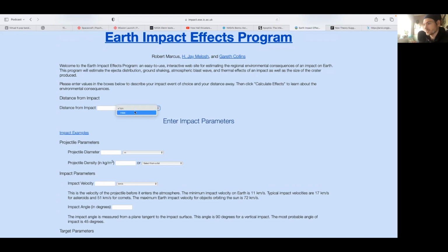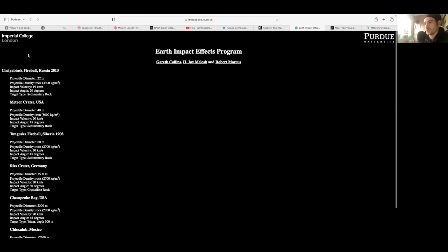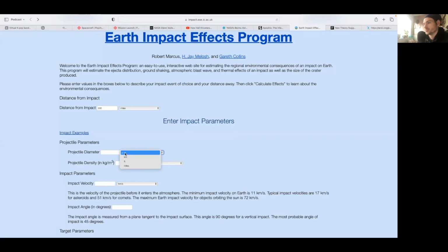All right, distance from impact. Let's do everything in feet and miles because we're Americans. Let's say this happens in, say, New York or something. So we'll say 500 miles away. Impact examples. Okay. Chicxulub. This is what wiped out the dinosaurs right here. Dang. 17.5 kilometers across. All right, this is one that landed in Russia. Okay. Meteor Crater. All right. Let's do 50 meters.